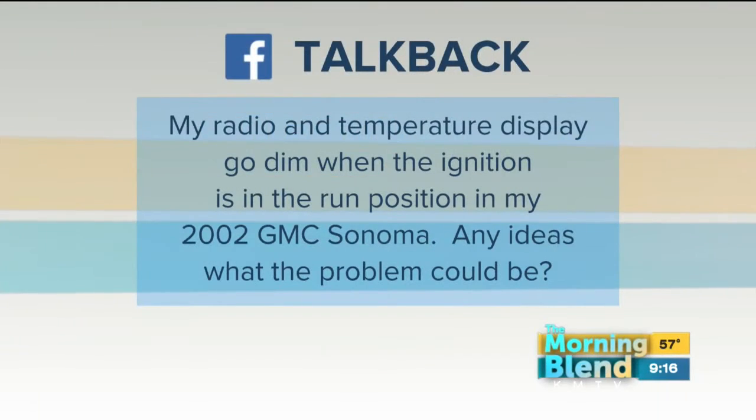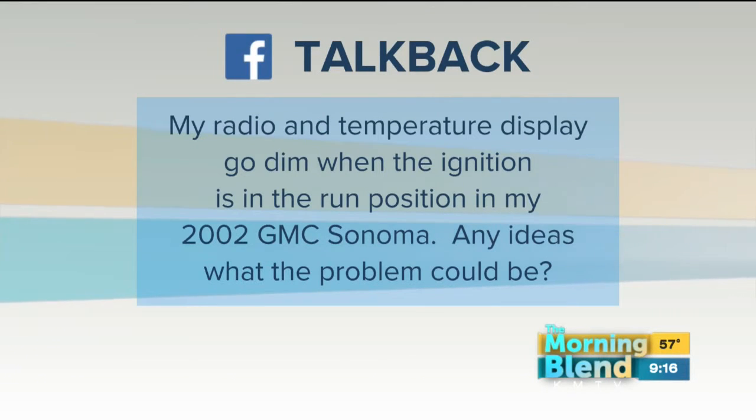Okay, so let's get to that first question. This is from Jack. He says, my radio and temperature display go dim when the ignition is in the run position in my 2002 GMC Sonoma. Any ideas what the problem could be? He doesn't say that it's the dash lights also. If it was the dash lights and the radio and the temperature gauges and everything like that, I would think that maybe there could possibly be something super easy like a fuse.